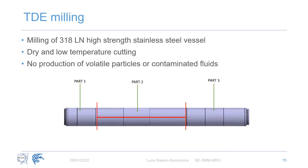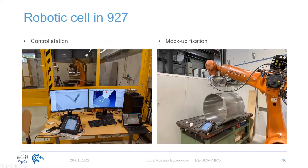Also, there are side constraints like low temperature cutting, and we have to machine this pipe without any cooling system. Of course, contamination is also important in this kind of machining. As you see, we installed in 927 a robotic cell with a control station outside, and inside, the yellow area is the safety cage.